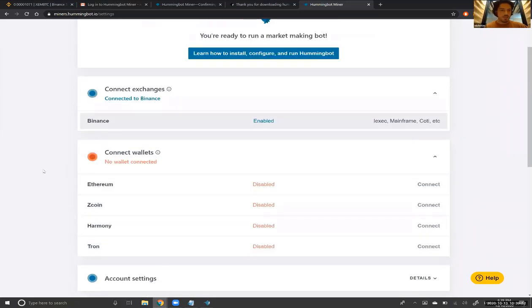Okay, so is that all I need to do on the miners.hummingbot page to register my bot? Yep, that's pretty much it. And then you can also just track it after that.